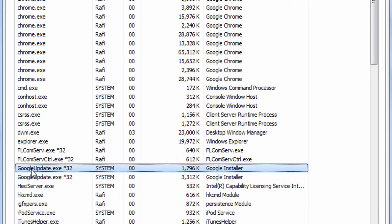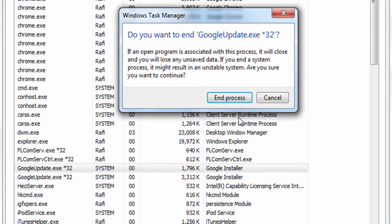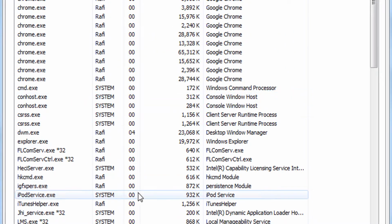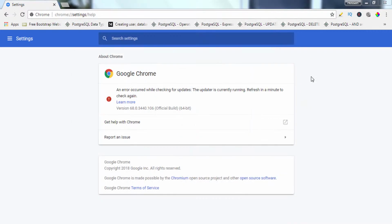We have to close both of these. To close, we will right click on the process and then click on End Process. This time we are closing the second one. We don't see any more updater process. It means we are done.